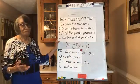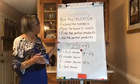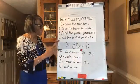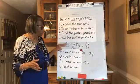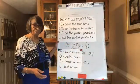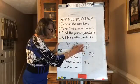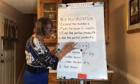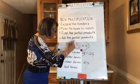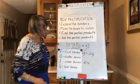It's easy. The regular method requires you to carry. The box doesn't require that. You're just adding up the partial products. And the side by side, when you expand both expressions, just requires you to be sure that you multiply each of the terms in the second expression by each of the terms in the first. So it makes sense to use the y with this and y with that, 6 with this and negative 6 with this and negative 6 with 4. All right?